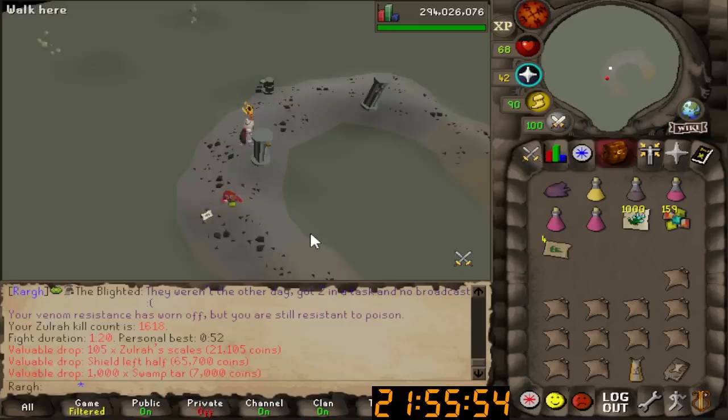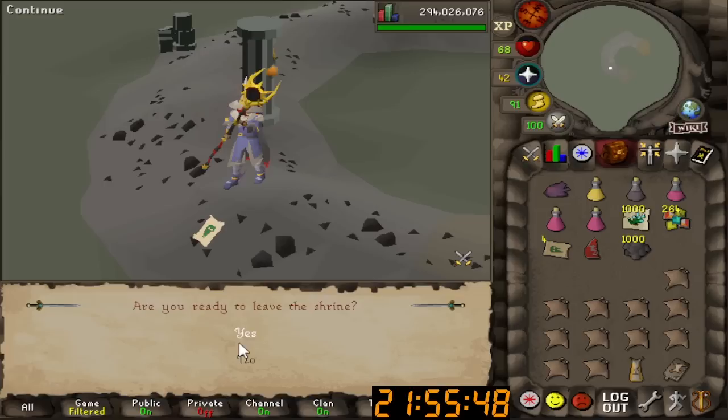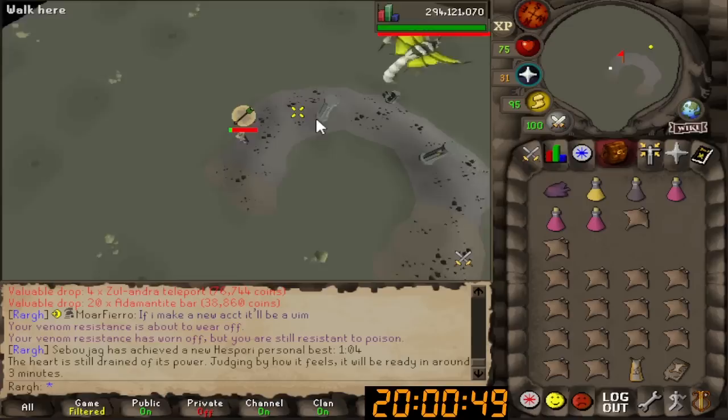I have a feeling. Whoa! Don't know if I want to see that. I mean, that's pretty cool. I haven't gotten one of those in a while, at least on my main account. Got one on my other account not too long ago, but it's been a while since I've seen one of those. They look really cool on the ground. I'm gonna make this my last kill and we don't get anything.